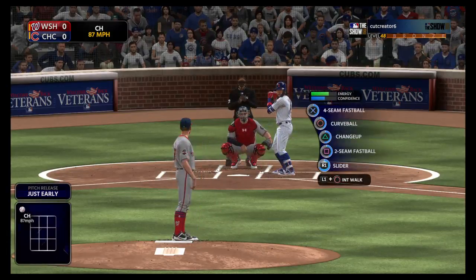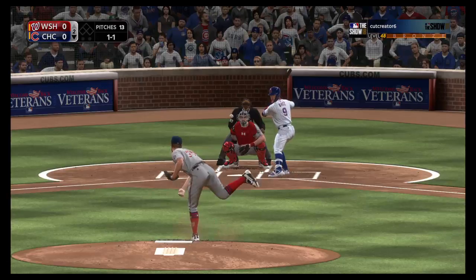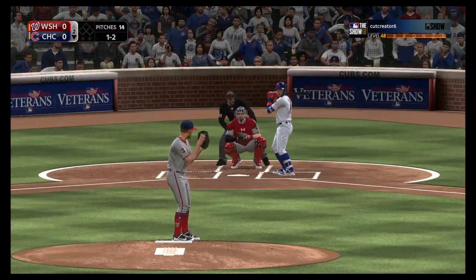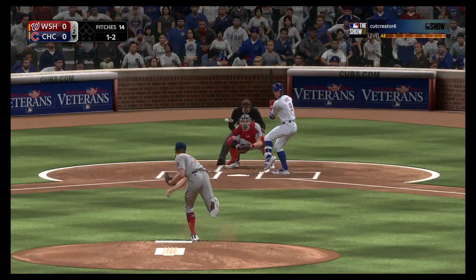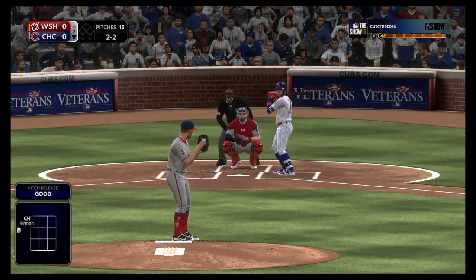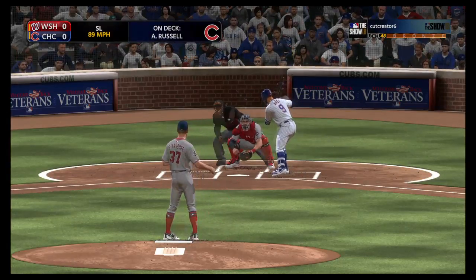And flirting with danger on a changeup that missed high for a ball. Looked like he was on that one, but it's 1-2. Is that gun reading right there? Because that just registered at 91 miles an hour on a slider. If he's working that pitch, that's most guys' fastballs. It's going to be a long game.